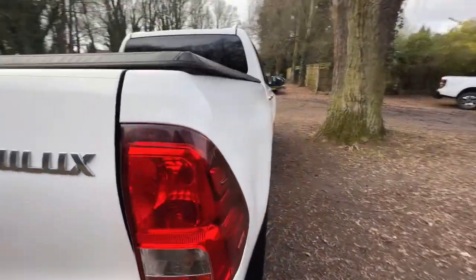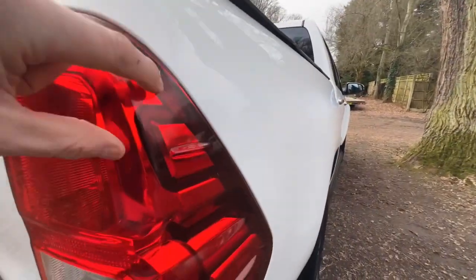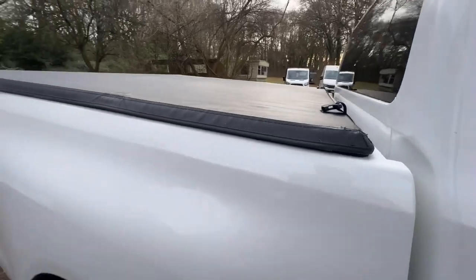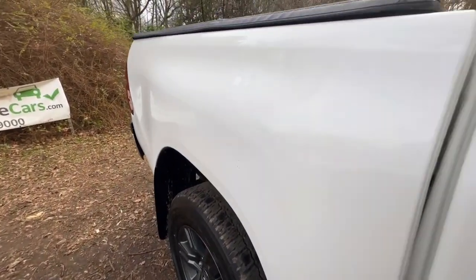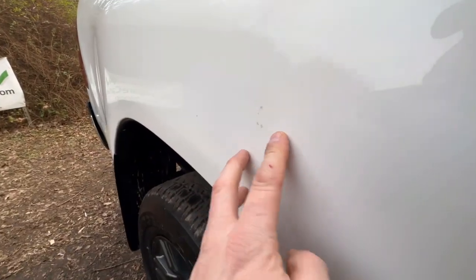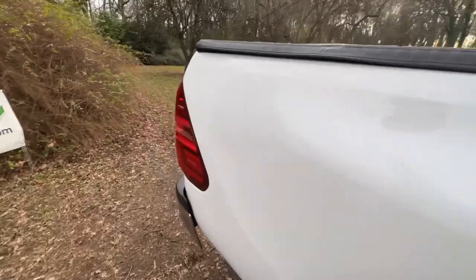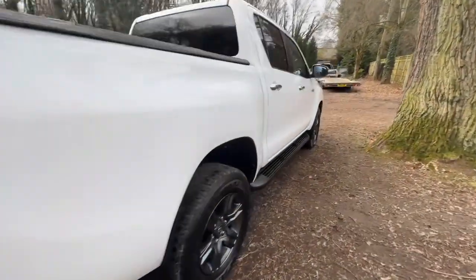Right, so driver's side taillight, again, really nice clean condition, no damage, misting or cracks. Just a bit of muck, don't worry about that. Right, so driver's side rear quarter, as you can see, it's in superb condition. There is a little mark there, to be fair. I don't know if that's going to come off. Like a couple of stone chips or something. But it's not in bad condition at all.